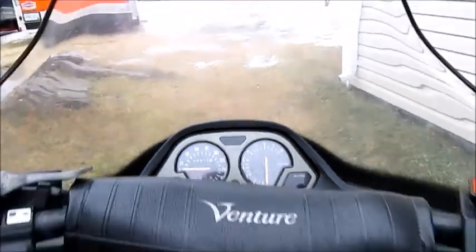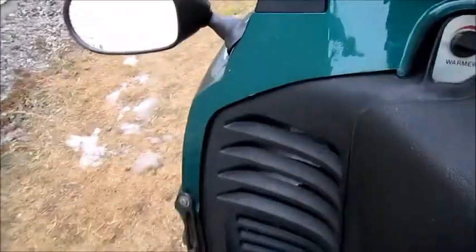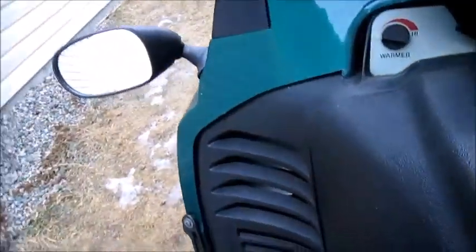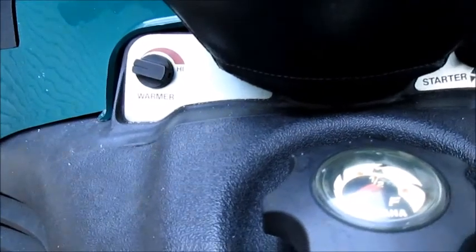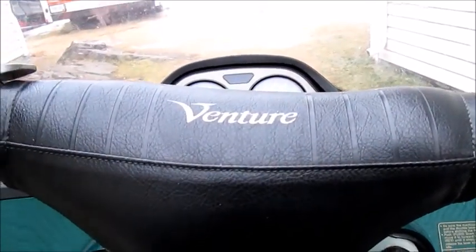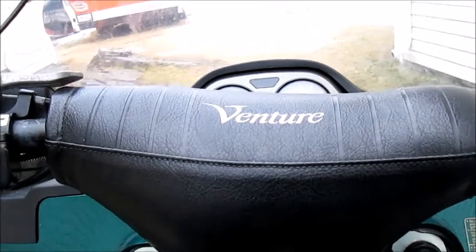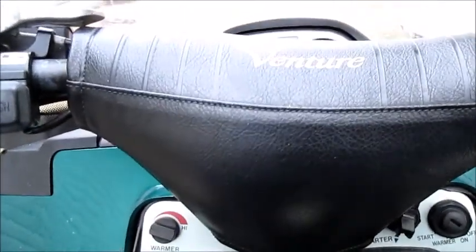So sitting on the Venture XL, first I'm going to go over some pros of it. This sled is an extremely comfortable ride. You can put your feet up there to get heated by the engine, and your clutches, which are on that side there, are extremely reliable. There's a reason why Yamaha's been using these engines since the 80s. They used them in their Phazers and their Ventures, of course.